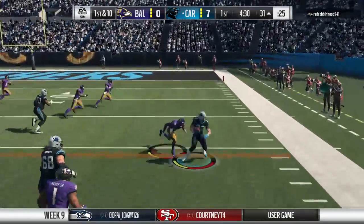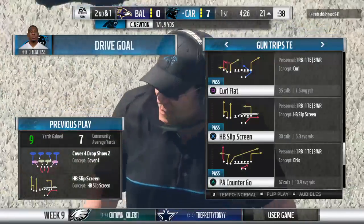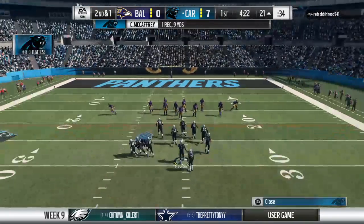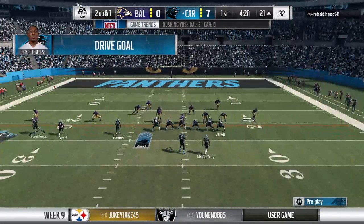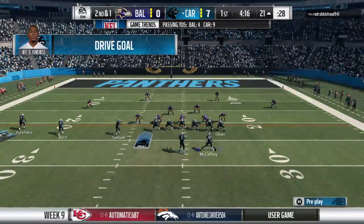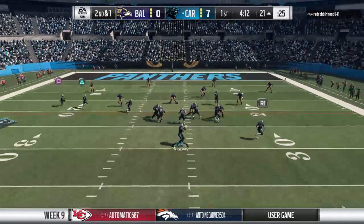They'll set up the screen to McCaffrey, and he'll be brought down at the 21, just shy of the 20 in the red zone. A good first down call as the screen play gets him 9. For a second there, I thought that might break big. Screen pass, looked like it was coming together, looked like there was an opening. Still, ended up with a solid game.